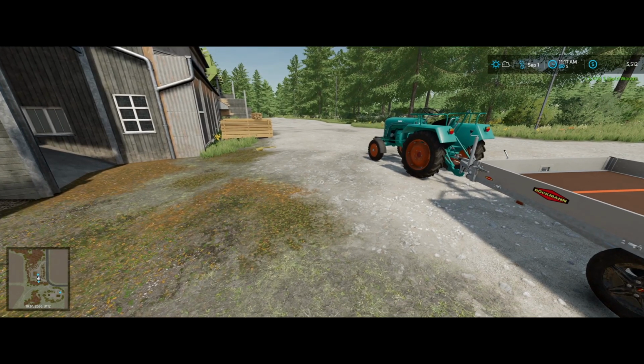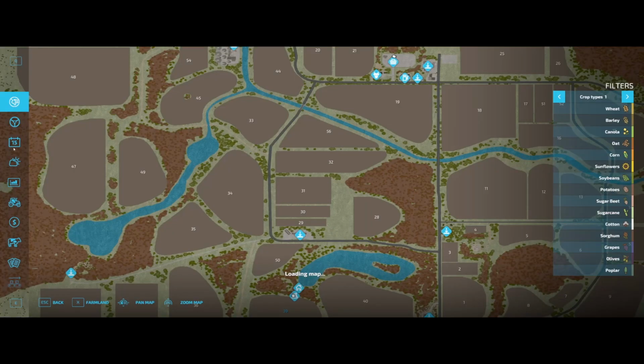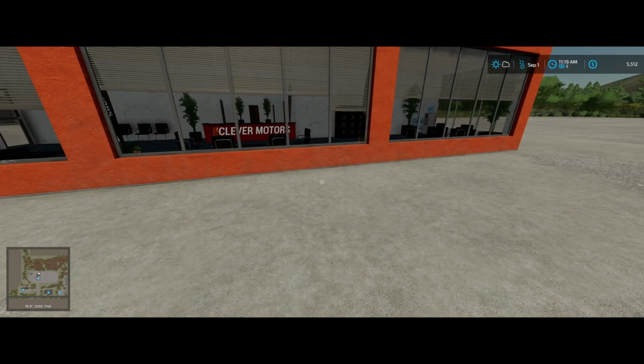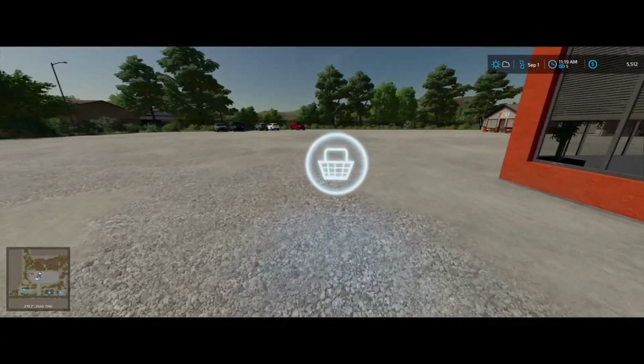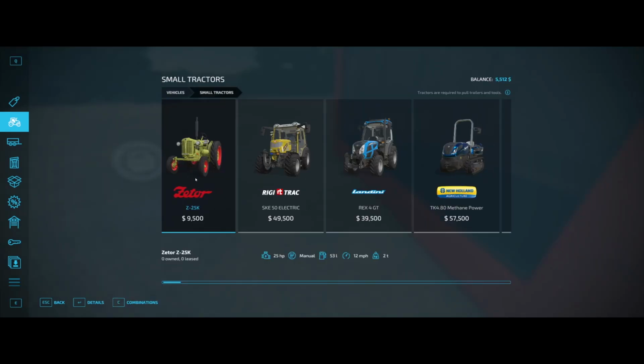So what I'm going to do is go ahead and pop into our local store, really the only place on the entire map where we can buy equipment and machinery. And we're just going to go ahead and see what, if anything, we can buy. And if we can't buy anything, that's perfectly fine. I know we're not rich by any means yet, but I do want to price check a few things, such as small tractors.